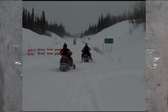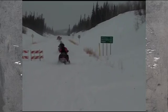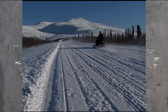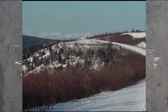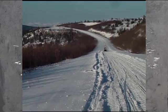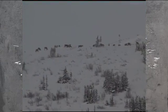All bundled up, we headed out for Dawson City, Yukon. The first part of the trip starts with a little ditch bagging to a trail section, and then you hit the Taylor Highway. Yes, it's literally an open highway in the summer, turned sled trail in the winter. Despite the extreme cold weather, the scenery was breathtaking. You are surrounded by mountains, and there's nothing for hundreds of miles except for the wildlife.